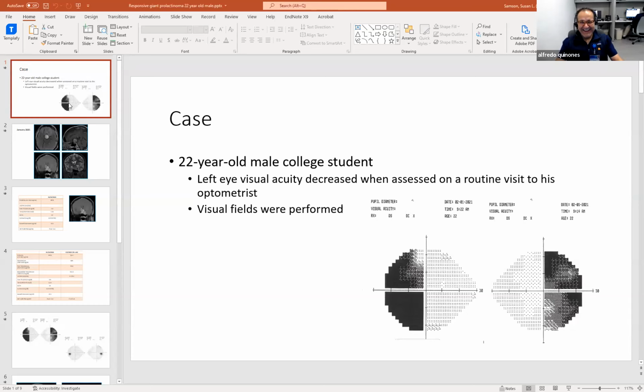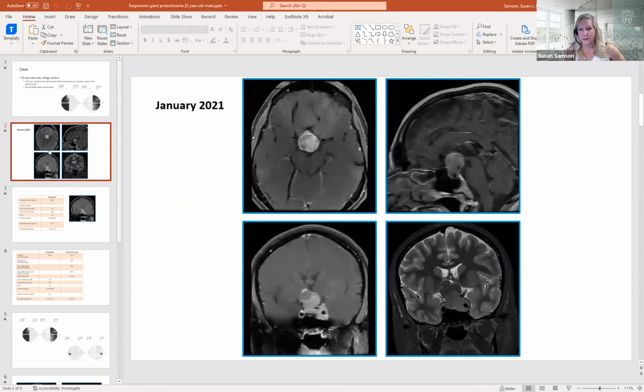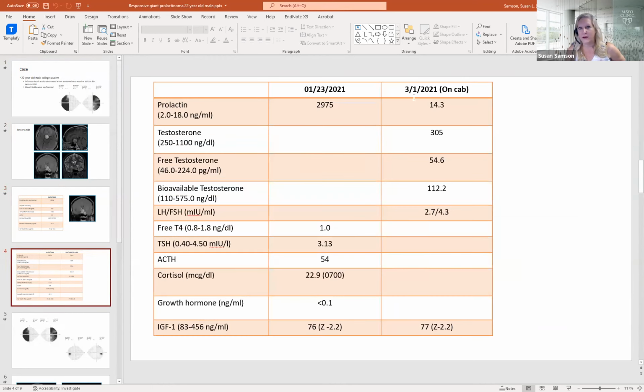Just in case you think that I'm anti-cabergoline, I am not. But I wanted to show the trainees this amazing case from last year. This was a 22-year-old male college student. He presented with visual changes, so you can see his loss of peripheral vision. This was his tumor in January 2021. We started cabergoline. His initial prolactin was almost 3,000. He also had evidence, of course, of hypogonadism.